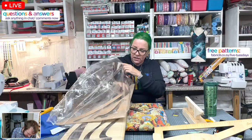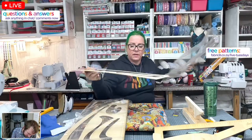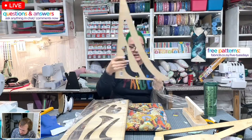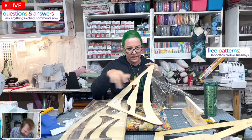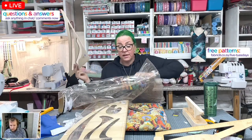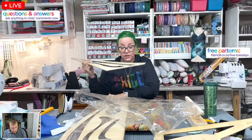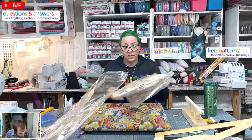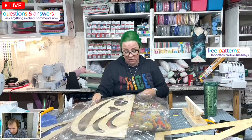Okay, so these are, that's the one. That's an L square, obviously, that you can use. And then it has all the other shapes in there. I don't know what they're used for, people. The pattern making system I use, I do not use rulers like this. So I never actually learned to use rulers like this.